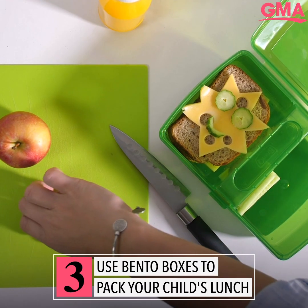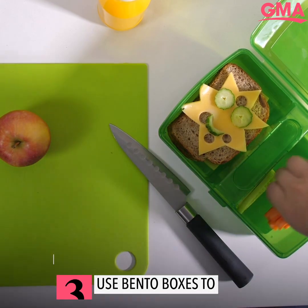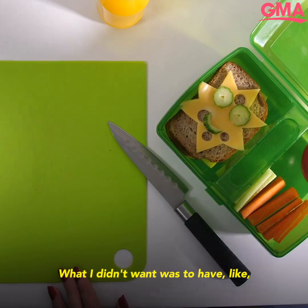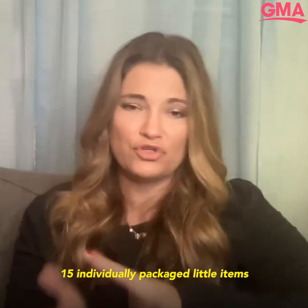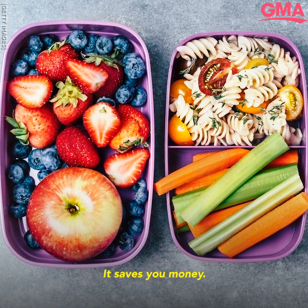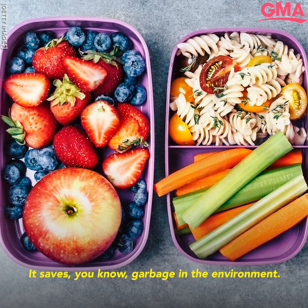And I started using those because I tried really, really hard to reduce our footprint. What I didn't want was to have like 15 individually packaged little items that I was sending to school that would then get thrown away. It saves you money, it saves garbage in the environment.